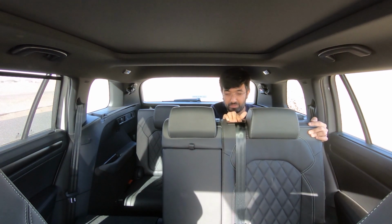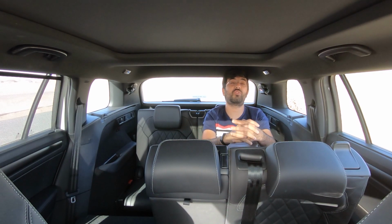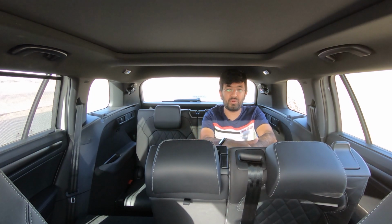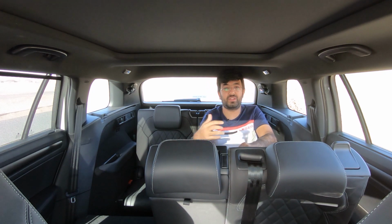Yeah, I am not going to be able to do that because the seats have to be taken a little bit in the front, and then I'll get that extra bit of leg room out here. But it's more for the smaller kids. If you have two of them, they can sit out here for sure.